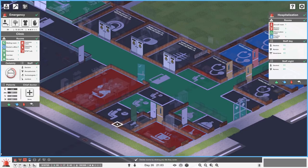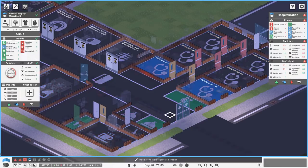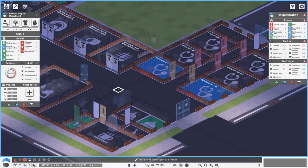First things first, let's dezone that one and this one, like so, and then we'll go to... This may or may not work, but I'm going to try doing that. No, you're on the zone removal tool there.